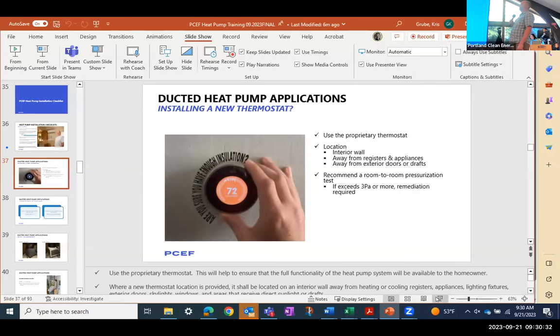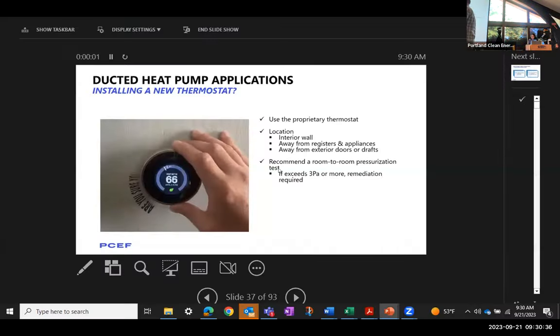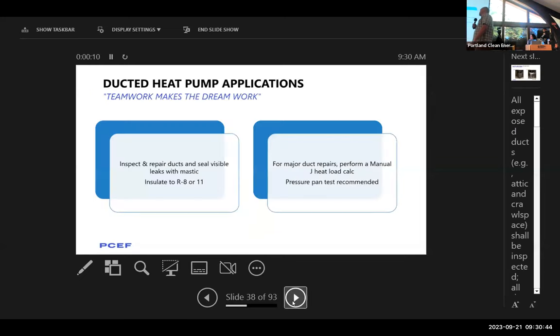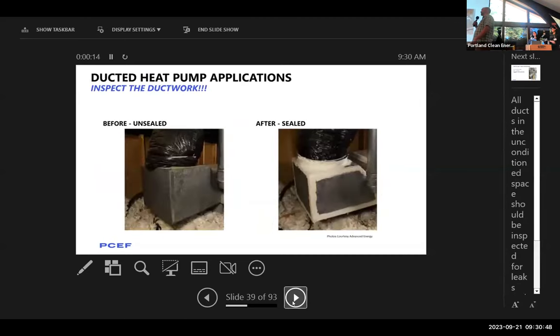So, quick question. You're requiring pressure pan testing versus duct testing? We are not requiring duct leakage testing. Correct. Not even both? No, not at this time. I would love that though. That would be ideal. That means more work for you all.